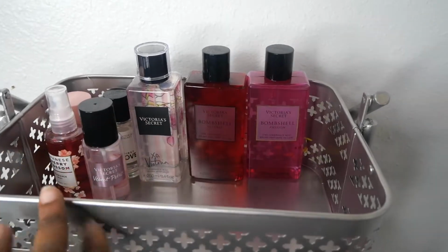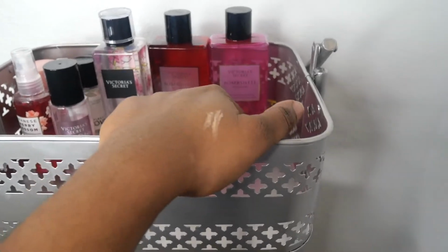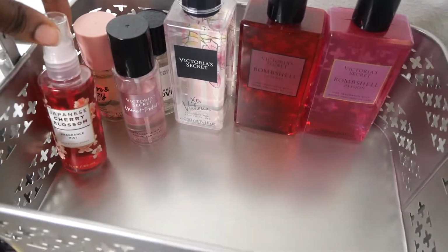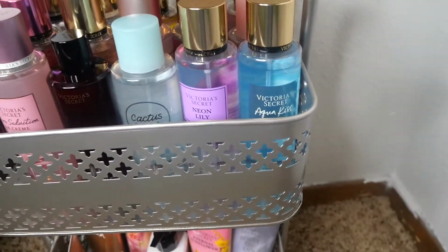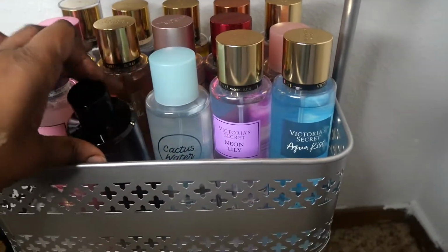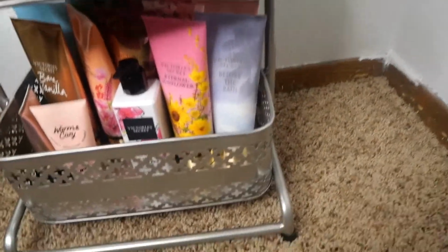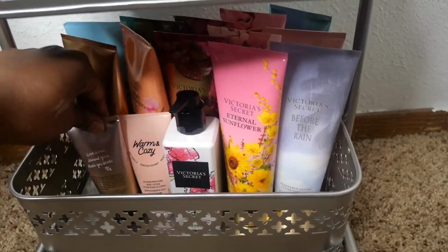Alright, sis, so this is going to be the completion of everything. On top, I just have some Victoria's Secret fragrance mist. I have some minis and a Bath and Body Works mini on top as well. Down below, I have my body mist from Victoria's Secret. This actually probably needs to be on top. Let's put that down there. Making last minute changes. Down here I have my lotions from Victoria's Secret and my mini lotions from Victoria's Secret as well.